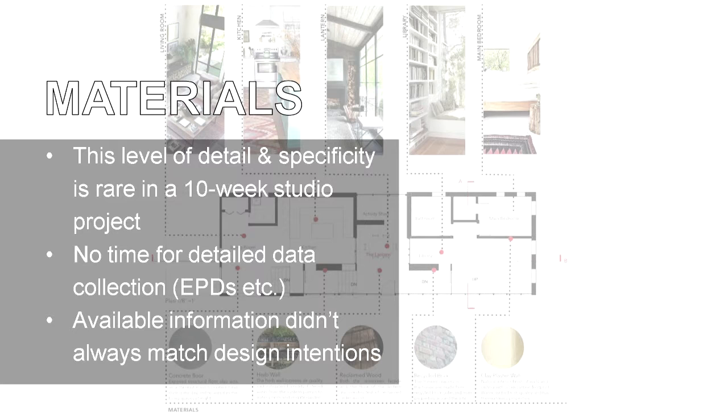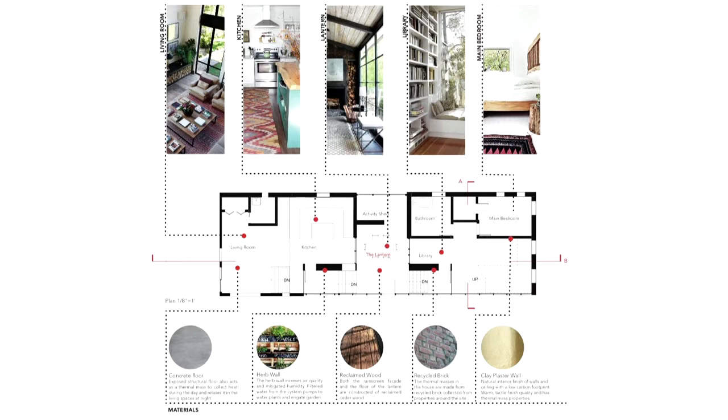I think in the future there will be other kinds of information a little bit more available for students that will make this a little bit easier. But for us, this was really challenging. I think they embraced the idea of trying to account for embodied emissions of materials. It's simply difficult to do that in such a short period of time. But we still went through this process, so it was really interesting to see students carefully choosing materials, trying to choose natural materials, materials that had low embodied carbon emissions profiles.